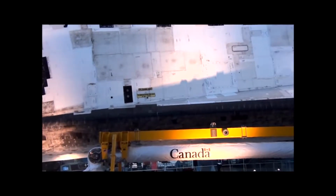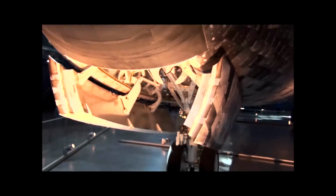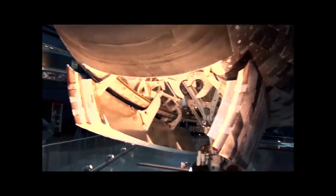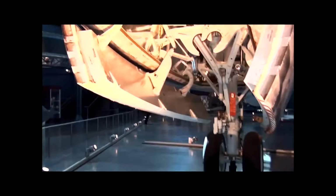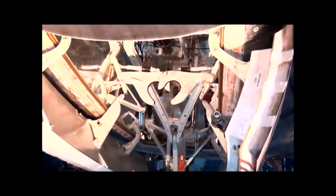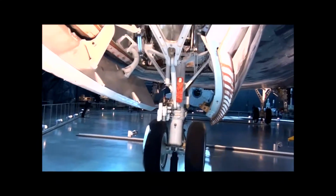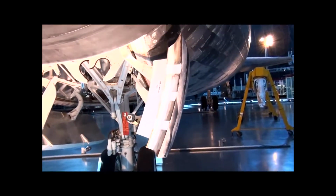Hey Fred, you see them pins right there? You know what that was for? And there's the wheel assembly and the way it locks. There's how thick the insulation is on the space shuttle right there. Looks to me like about 3.5 inches.